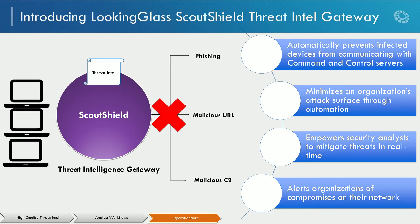Now, what exactly does it do, right? So let's figure out how it prevents a set of specific malware. It sits in line. It protects organizations from phishing, malicious URL, and malicious C2 attacks. And number one, it's automatic.